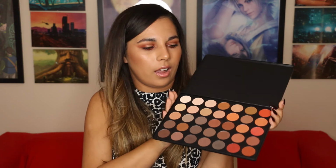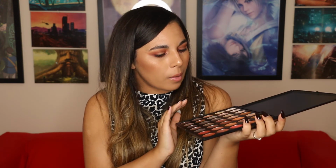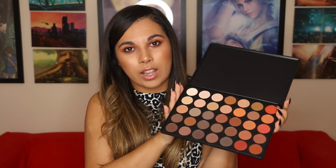And I like to have my base colour not too light, because otherwise I feel like it just affects the rest of the shadows then. So that I think is absolutely awesome. The pigment in it is amazing. The formulation of it, they're nice and buttery creamy, they blend out like a dream, and you get very little fallout. I've got a tiny bit of fallout, but hardly anything compared to some palettes that I've seen, not the Anastasia Beverly Hills, we will get into that.